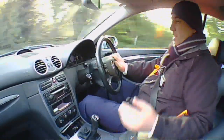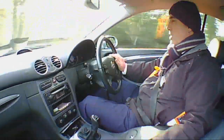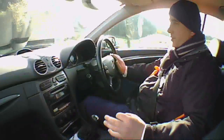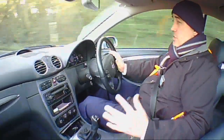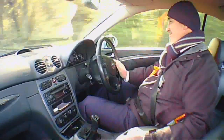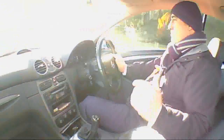Now, this car has got to have one of the best driving positions I've ever experienced. You really do feel low down and in a sporty car. However, I'm 6'2", and I can tell you getting in and out of this car wasn't easy. It wasn't quite as hard as getting into a Lamborghini or a Porsche, but I can see people having problems getting in and out of this car simply because it's just low.